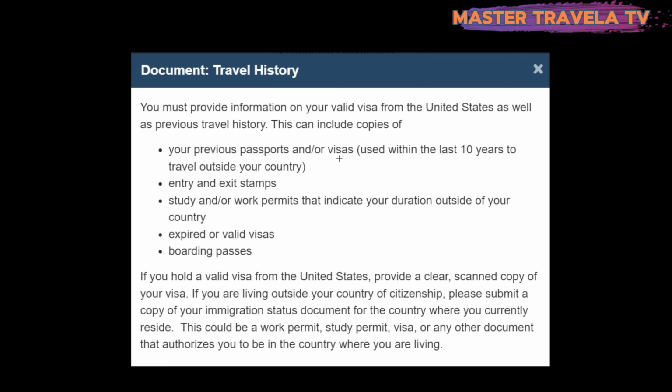So for the document travel history, these are your previous passports. If in the past you traveled to other countries and you just recently changed or renewed your passport, then what I did on the documents that I uploaded for this travel history is I just took a copy of my previous passport, my old one, and also a copy of the visas that I have there, and the stamps, of course, the entry and exit stamps. And there are countries that I went to that don't have entry and exit stamps. For example, Macau, Hong Kong, they don't have entry and exit stamps, right?